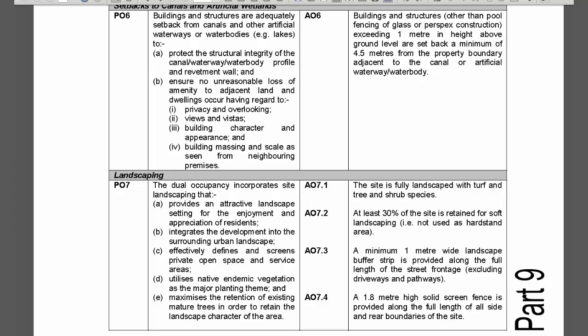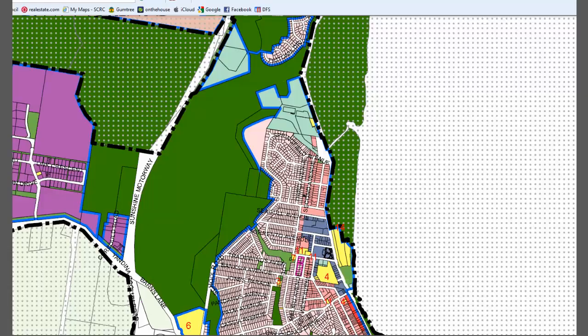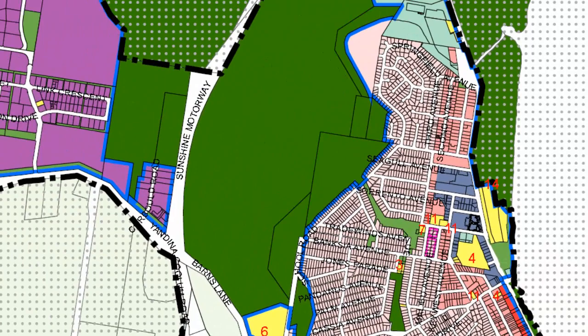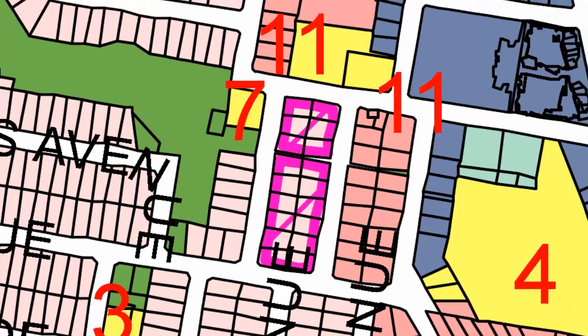So they're the good things about duplexes, which means it's now time to talk about the bad things. You know how I said earlier that duplexes were self-assessable in the low density zone? Well, that's only if the site is in a dual occupancy precinct, which is a hot pink diagonal hatching shown over the low density zone areas like this. This is the Coolum zone map, and if you own a property in Russell Street, right here, and your land is 600 square metres or greater, you can build a self-assessable duplex.